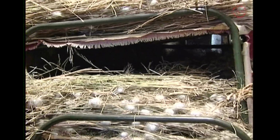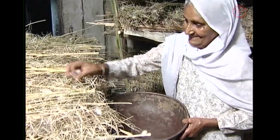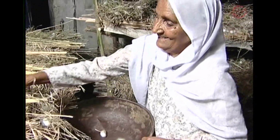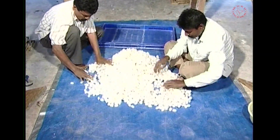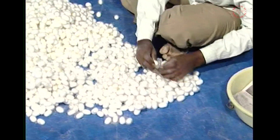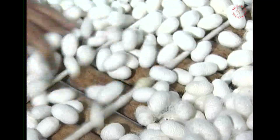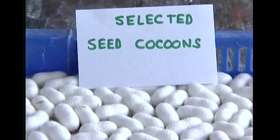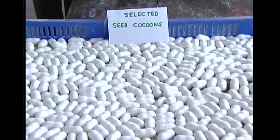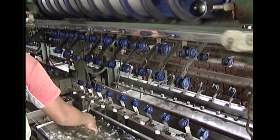Cocoon harvesting and sorting. Harvest the cocoons after 6 to 7 days of spinning. After harvesting, cocoons should be sorted, separating out mute, double, stained and flimsy cocoons. Deflossing of cocoons should be ensured. The sorted cocoons are either used for seed production or for silk reeling.